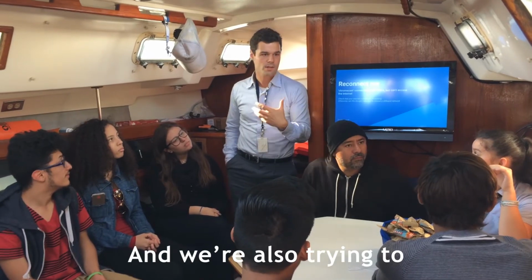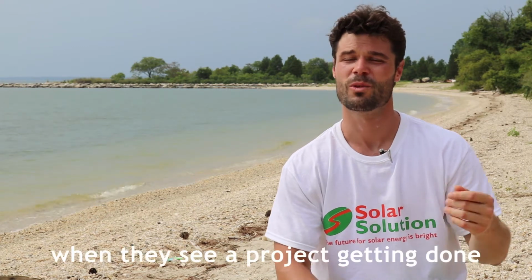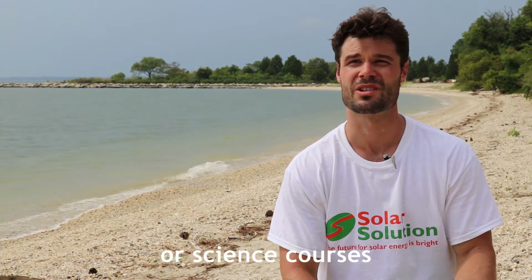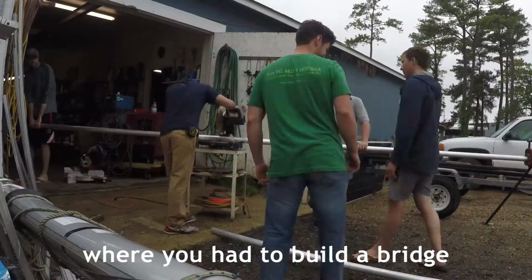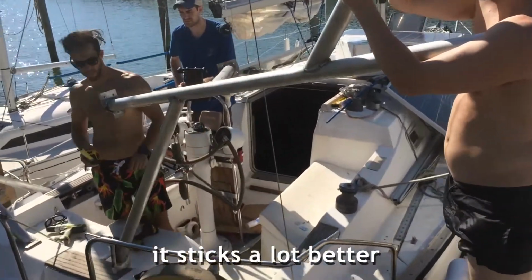And we're also trying to bring that hands-on approach. I love this because I think people learn best when they see a project getting done. You can think back to maybe some of your math or science courses. Maybe you built a volcano, or you did a physics class where you had to build a bridge and test how much weight it could hold. When you learn stuff that way, it sticks a lot better.